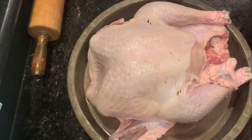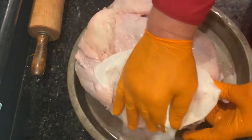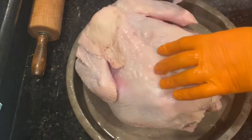Maybe that's just opinion or an old wives' tale. But you want to go ahead and pat it dry. Since I am cooking this on the grill, it doesn't have to be nearly as dry as it does if I'm deep frying it.